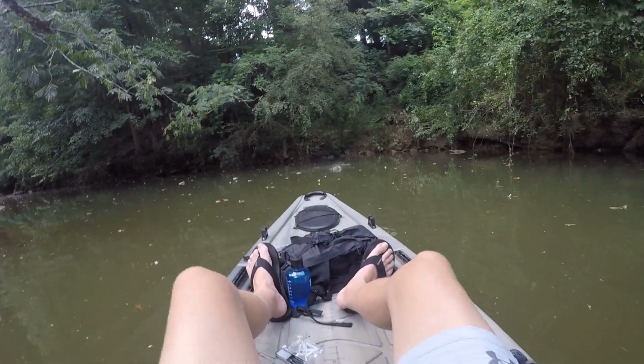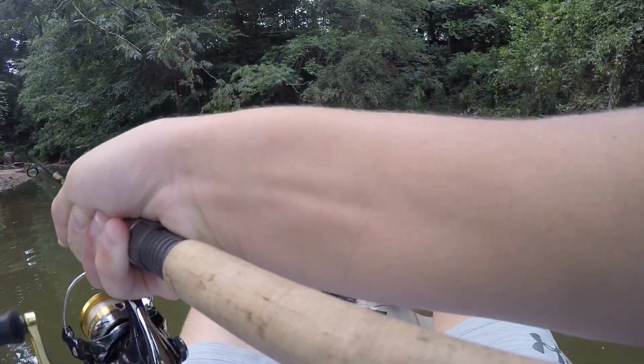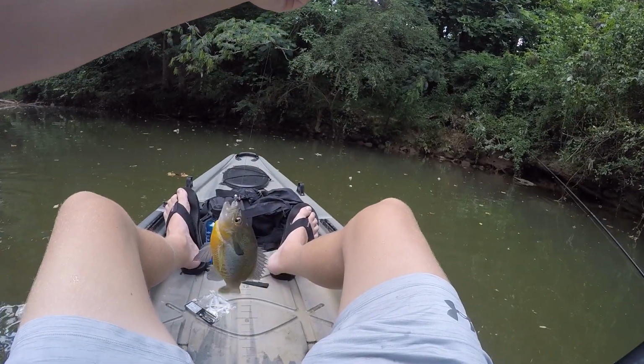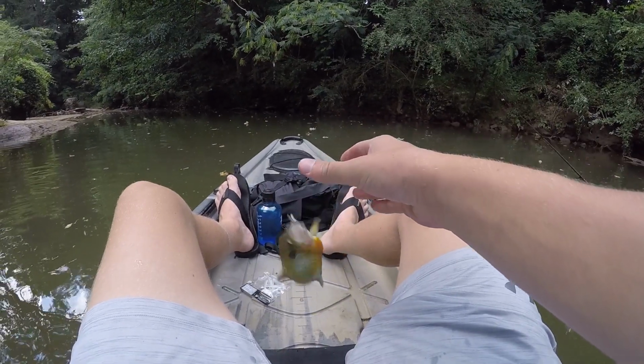Got one. Ooh, this guy was running with it. A red breast. Man, I don't know. It was hard to tell. It's hard to tell if that was a bass a second ago or not. But we are on some red breast, and this is the deepest little part of this creek.